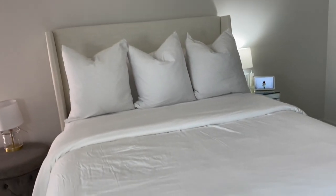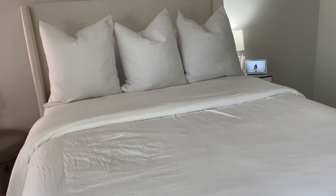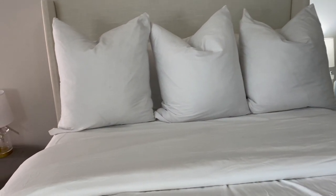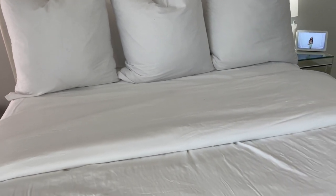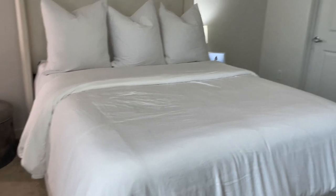Okay, guys, so this is what the bed looks like before we add our accents to it, like our throw pillows and throw blankets and things like that. I absolutely love how plush and soft everything looks. It's definitely giving hotel vibes. So let's go ahead and dress her up.